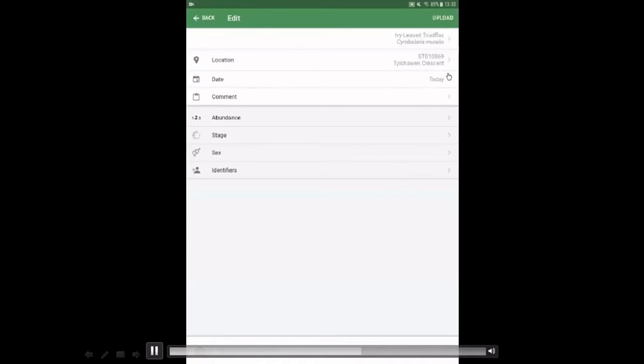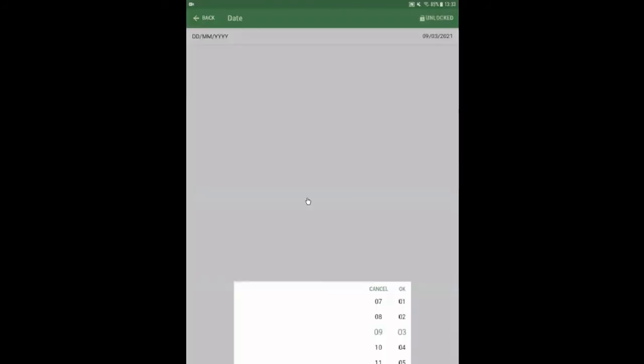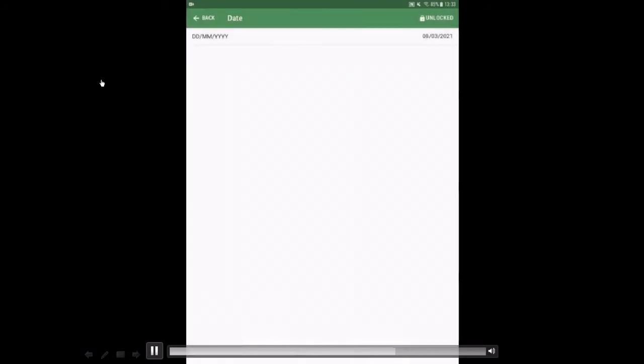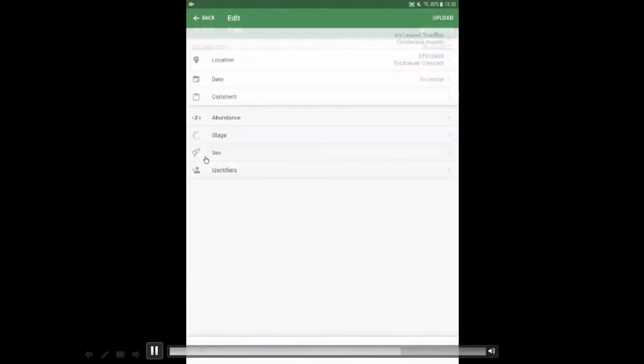It automatically assumes that you're recording today, but you can go into that and change it just by clicking on it. And you just scroll these options to get to the date that you want. And again, we click up here to go back to the main screen.